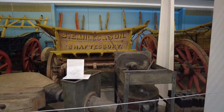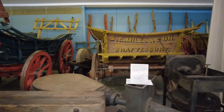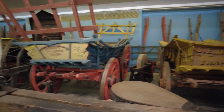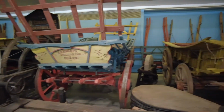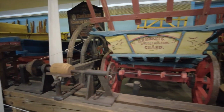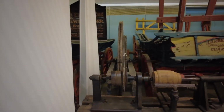And also here you have things like, this is from a blacksmith, the bellows there. It was a large bellows for a furnace blacksmith. And all these different hay wains and carts. And different tools, like that's a turner for turning wood. All the sort of country crafts are represented here. And I really found it interesting seeing how different the carts are.